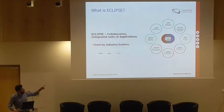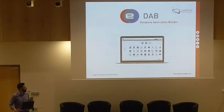So I can probably talk about each of the modules for a very long time, and we will never leave this room. But I think what would be most interesting for academia like CubeSat projects is our most recently introduced module called DAB. That DAB stands for Database Application Builder, not this thing. And it's pretty much designed to create a light version, a smaller, more agile version of each of the modules we have in the ECLIPSE suite.